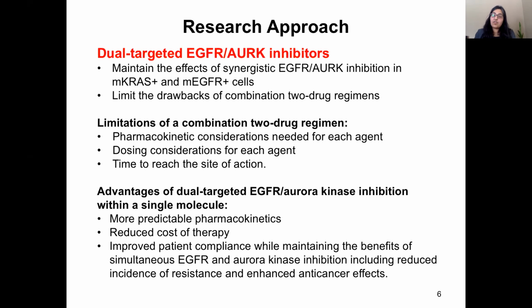And the second thing is there are no dual targeted EGFR AURK inhibitors that have been reported thus far. I have looked up the literature, maybe people are working, but they're not publishing on it at the moment. And so this is really a niche area, which I think is an area where we could grow. This is something I've been working on for a few years, and so I was able to identify it.